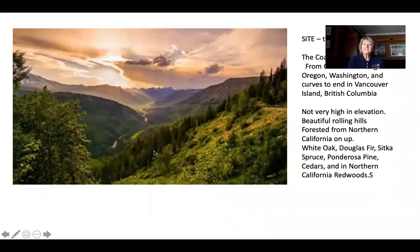All right, so in this region, we want to talk about the term site. Site, as you remember, means the physical landscapes, and this area is beautiful for its physical landscapes. It's very mountainous up in this region. And most of the mountains in this region are parallel to the coast.